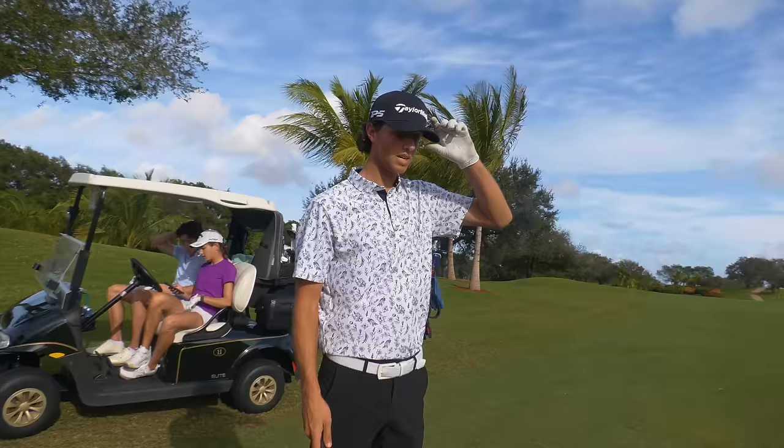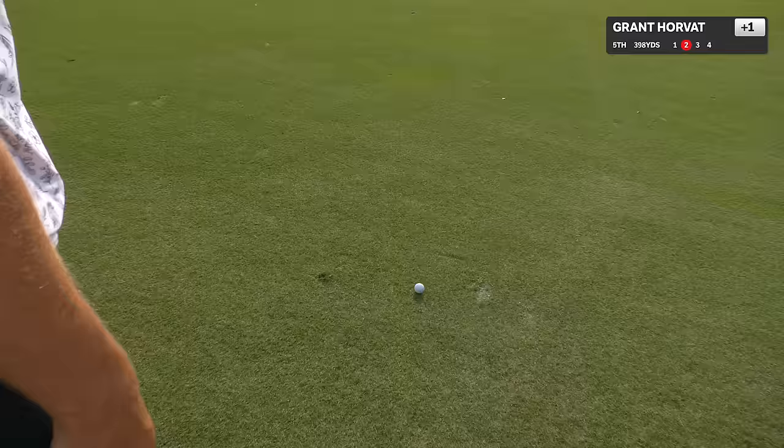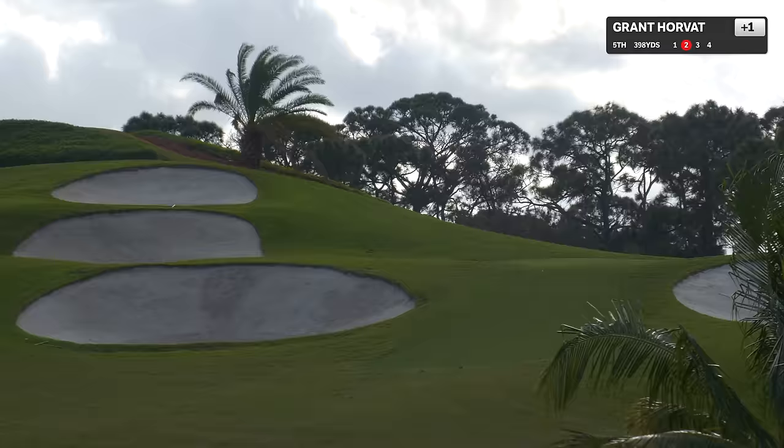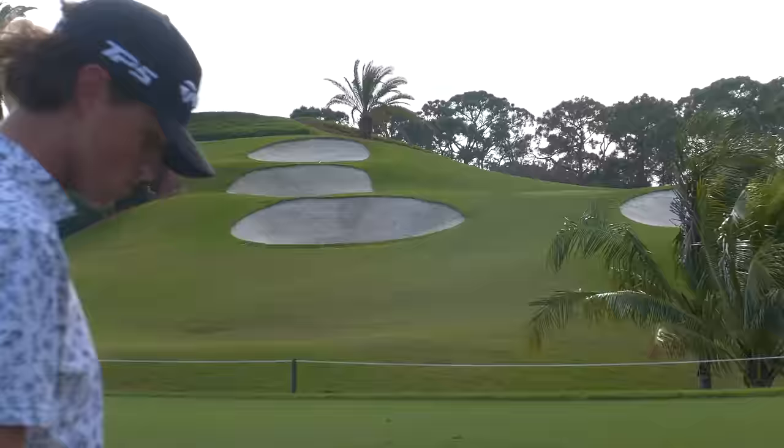Okay, I like that. Up the hill, I'm going with a pitching wedge. My drive landed right here. Spun right. Yep, spun right on. But left? Yeah. Oh, wow. Oh, my gosh. Way left. That is going to be a fun shot.